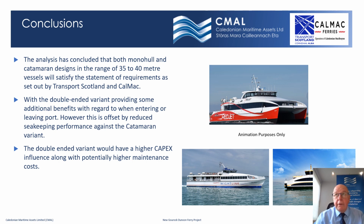So, conclusions at this particular phase of the project. The analysis has concluded that both monohull and catamaran variants in the range of 35 to 40 metres will satisfy the statement of requirements as set out by Transport Scotland and CalMac, with the double-ended variant providing some additional benefits with regard to entering or leaving port. However, this is offset by reduced seakeeping performance against a catamaran hull. The double-ended variant would have a substantially higher capital cost along with potentially higher maintenance costs.